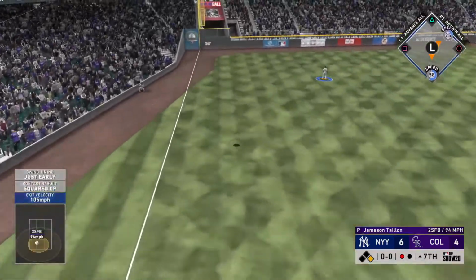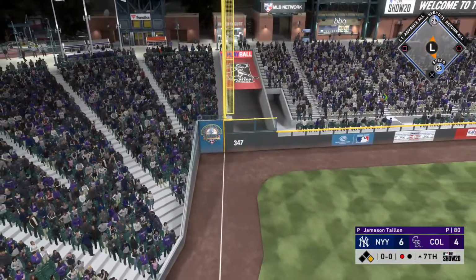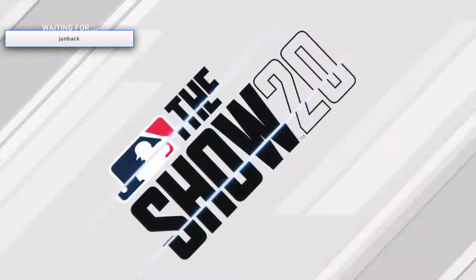Giancarlo swings, and this ball is hit well into left field. Over the bleachers and onto the concourse. A home run.